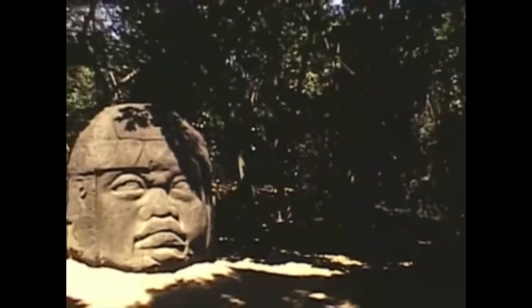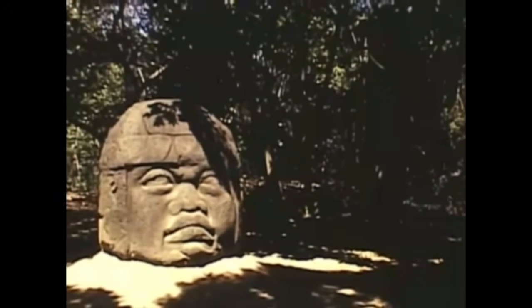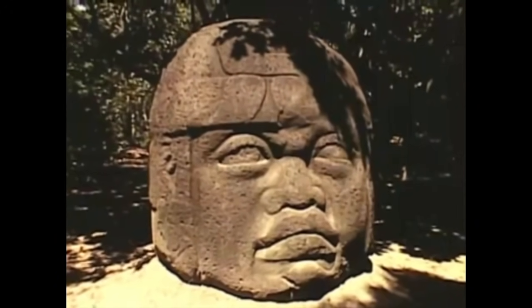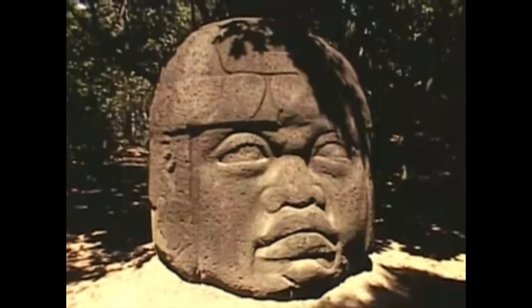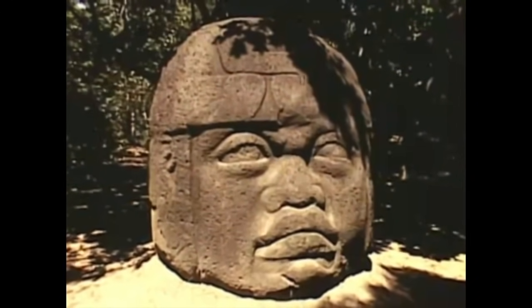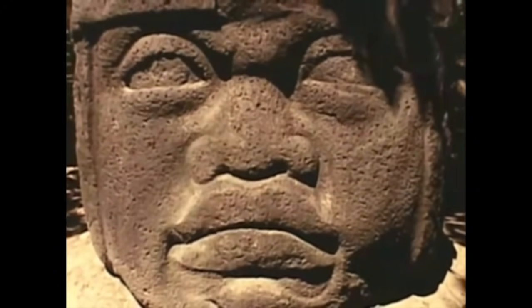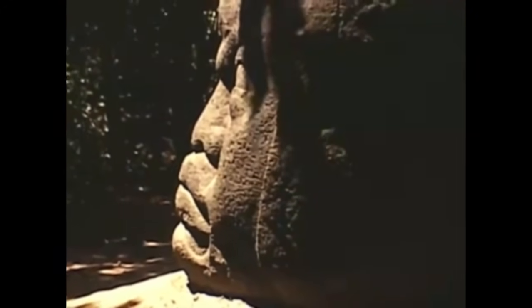The torrid swamplands bordering the Gulf of Mexico produced one of the earliest high cultures in the Americas, famous for its colossal sculpture of helmeted men with thick lips and flat noses. Thick lips and flat noses. These huge basalt heads, up to 9 feet high and weighing as much as 40 tons, were produced at La Venta.